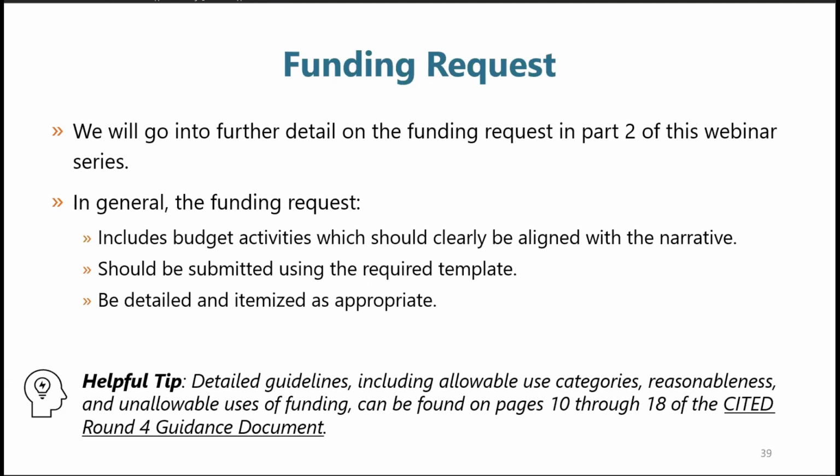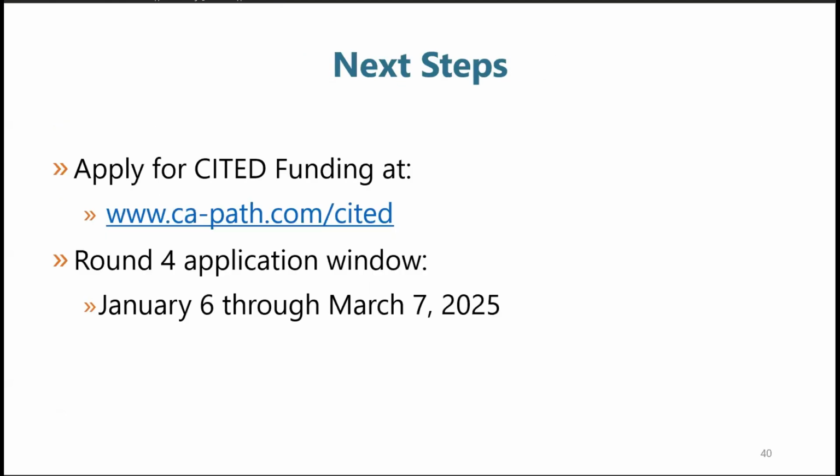Right. And again, we will be going through this in part 2 of our webinar, but in the meantime, there are detailed guidelines, including allowable use categories, reasonableness guidelines, and unallowable uses of funding in our guidance document for round 4. Specifically, pages 10 through 18 really focus on this funding request section. So the link is there. We're going to go through some resources. It's on our website, but I highly recommend using the time in between this webinar and the next to really focus on reading through those pages and getting familiar with that work. Right. And now I will pass it back over to Katie.